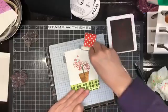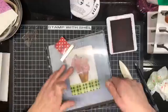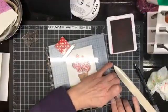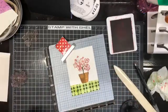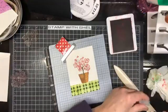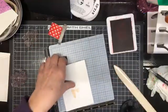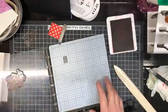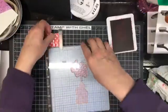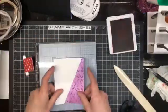Well, that didn't work out too well. Let's move that over. Yeah, that was a disaster. All right, we're going to flip this over. No, we're going to cut a new piece. Let's put this one on the back burner. We'll come back to this one. We're going to go to the one that we already have inked and work on this one.